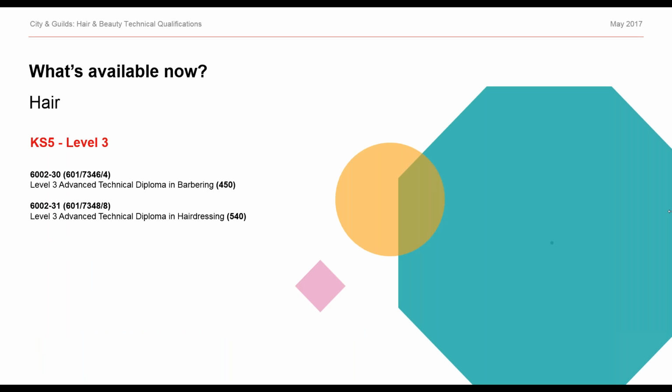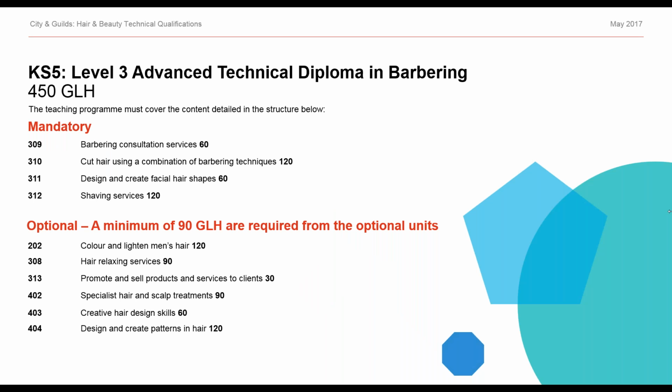We look at level 3 now. We have got just 2 clear offers. We've got our barbering route and we've got our hairdressing route. Again, the industry boards were adamant that they wanted the same skills taught that we're teaching to our apprentices at level 3 to our barbers and our hairdressers.